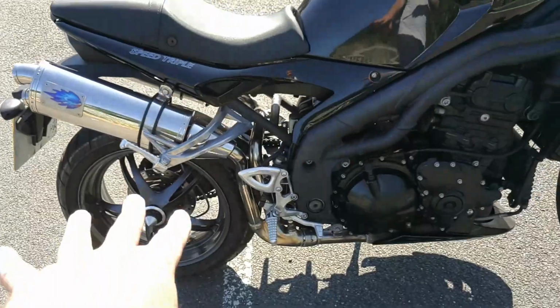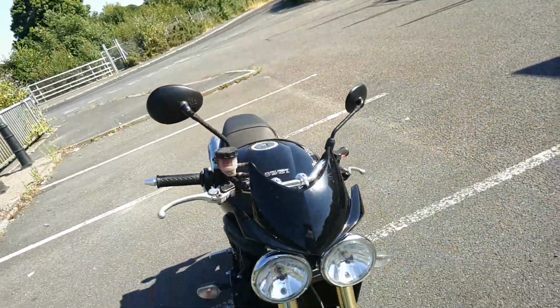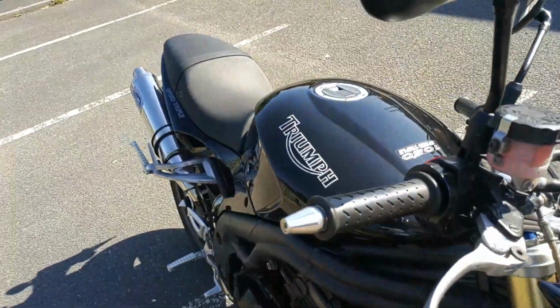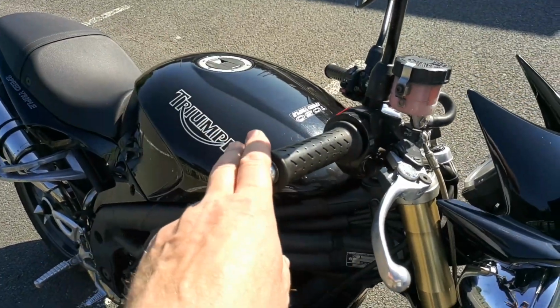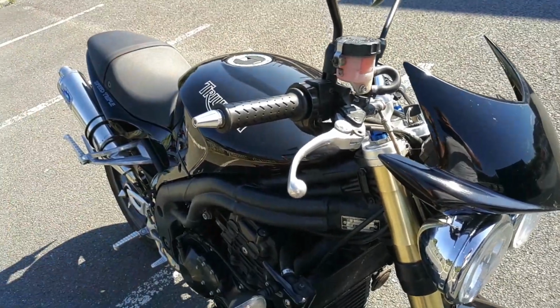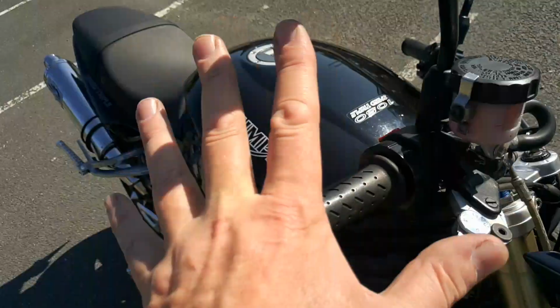Yeah, I'll probably leave that as it is, but I'm going to be putting on some bar end mirrors because these bug-eyed mirrors, no, they've got to go. So bar ends, probably pretty much the same as the 955i ones. Again, they are about 8 quid a set, and there's nothing wrong with them. You just push them in, you tighten them up, off you trot. I might get a new cover for the brake reservoir, I'm not sure.